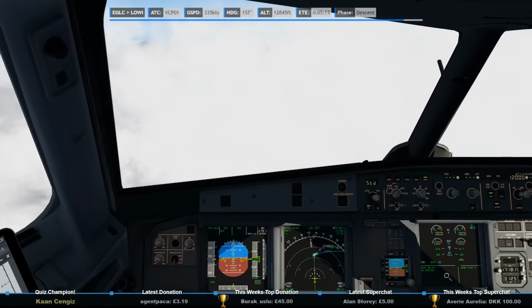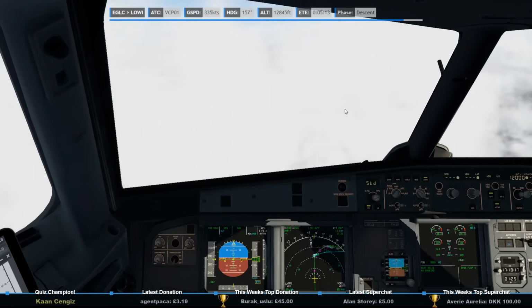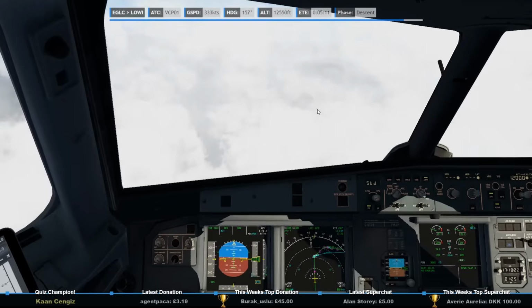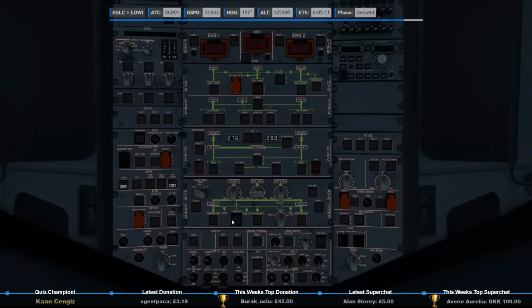Perfect. So that's it for the lounge tunes for now. We'll do one when we taxi in as well, and we'll also do the replay and the funky music. A little bit of engine anti-ice here.